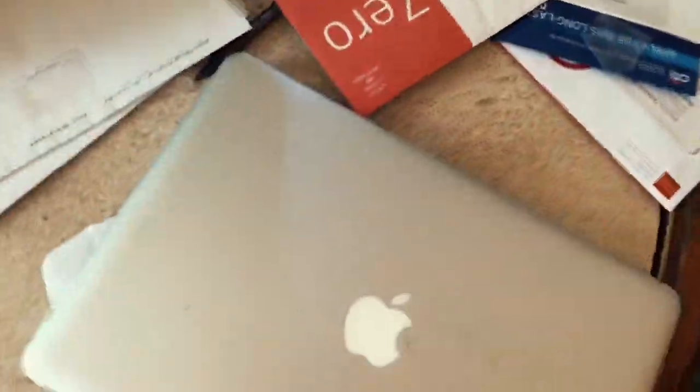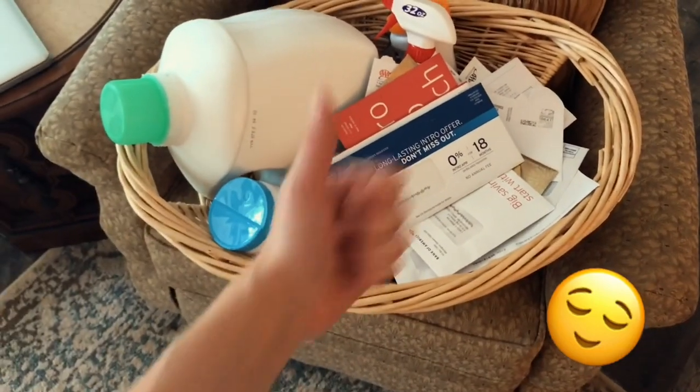I'm going to take this junk mail and put it where it belongs. So it is going in the basket. Goodbye, junk mail. Oh, love my house basket.